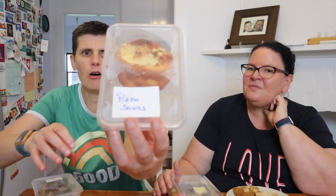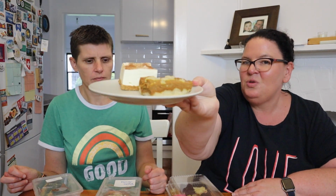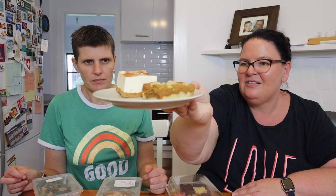So what we've picked out for us to try, we're going to try the pizza scroll, which we have just popped in the oven. And then we picked a couple of sweet things to try, because our freezer is going to basically be Tarn's cake shop now, pretty much. So we've got a bit of everything, but we've got a cheesecake there and a salted caramel slice, which Dan couldn't leave behind. I can smell that salted caramel slice. It smells delicious. So what are we going to try first?